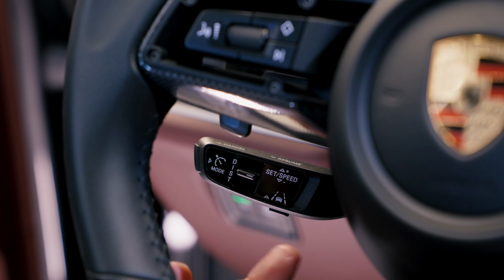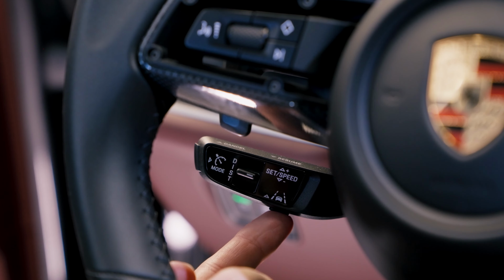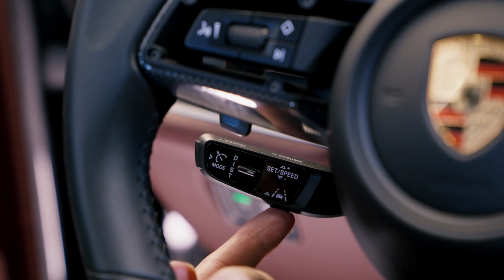You can also turn on and off lane keep assist from the assistance system stalk. This is done by pushing and holding the button on the bottom of the stalk.